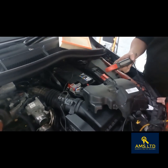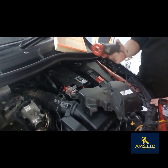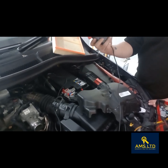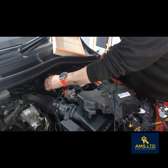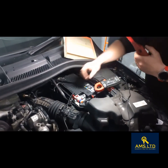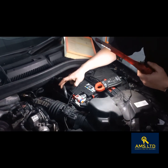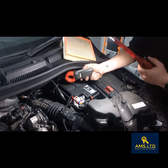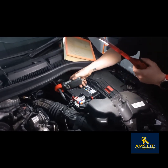Every time the cylinder comes up to compression, it pulls more current through the starter, which we can measure using our current clamp. This cable here, let's get a torch on that so you can see it a bit better. This cable here comes off of the battery and goes down to the starter motor. So we're going to clamp our clamp around there.